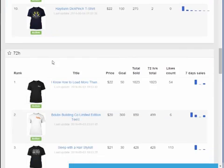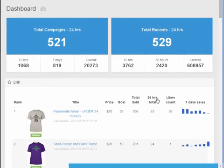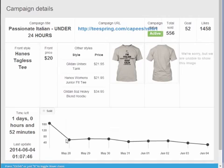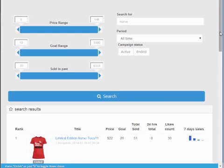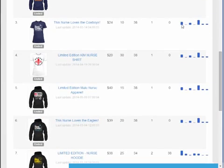And you can see down here the top selling shirts in the last 72 hours, also in the last 7 days. And if you click on a particular campaign, it'll take you right into the details of that campaign, showing you the number of sales per day that this particular campaign is getting. And we've included a search feature within this tool. So you can come in here and search for, say, a nurse shirt, and then specify a minimum number of sales that have sold. If you want to see all the active campaigns in the last 24 hours, you can see here all the nurse shirts that have sold and the number of sales per day.